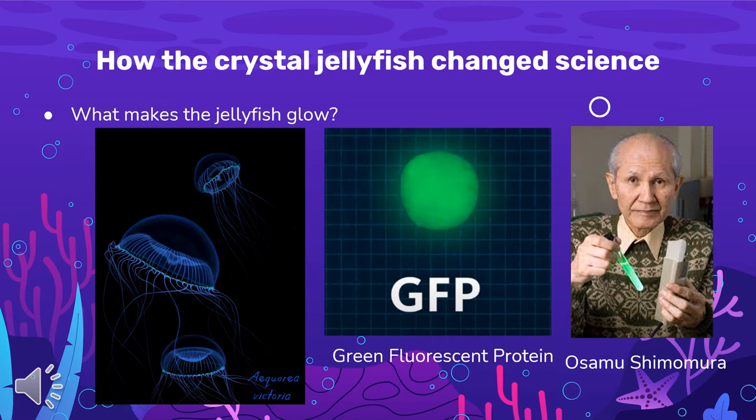With this curiosity, he conducted a study, and he found out that the jellyfish makes a protein he called green fluorescent protein, which is that protein right there in the middle. And this is what we see that is actually glowing. There's also a picture of him on the right, and in that test tube, he has this green fluorescent protein, and you can see that it actually glows really, really brightly.